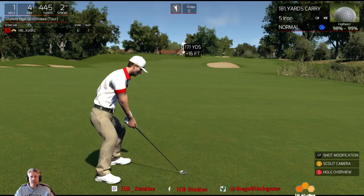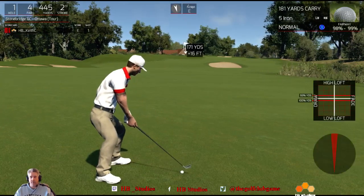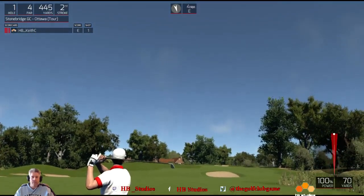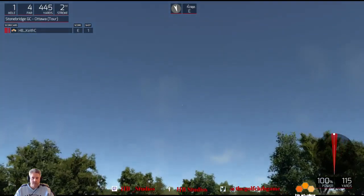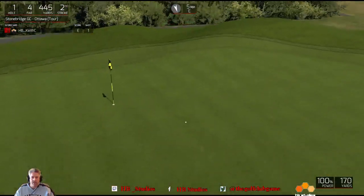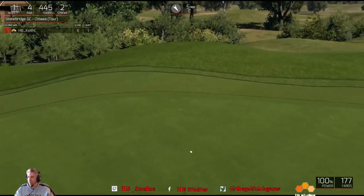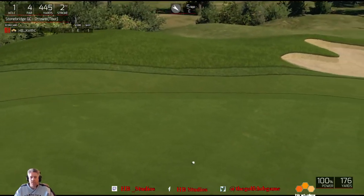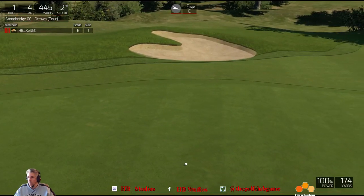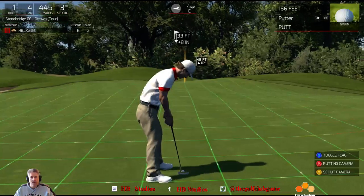Okay, I'm going to go to the 181. Loft her up a little bit. I think it's going a little right of the flag. Yep. Stay there. No. Gonna roll away. Really rolling away. Gotta hit that left of the pin there. Okay.